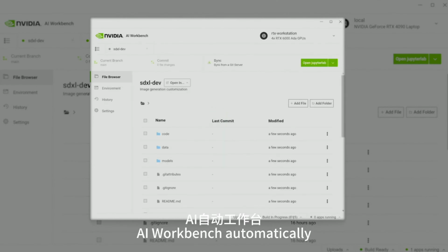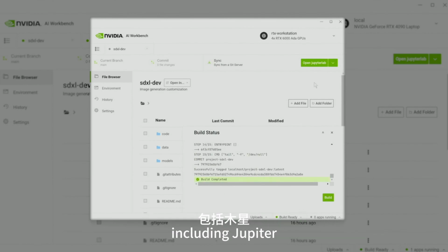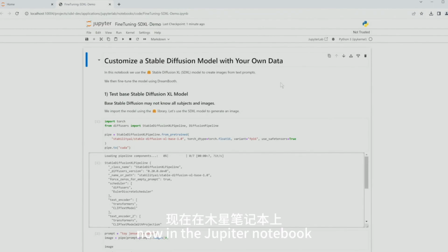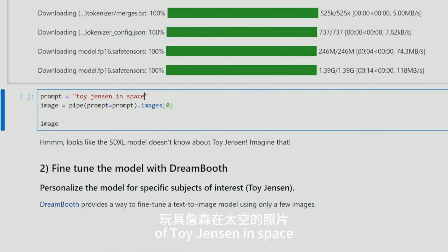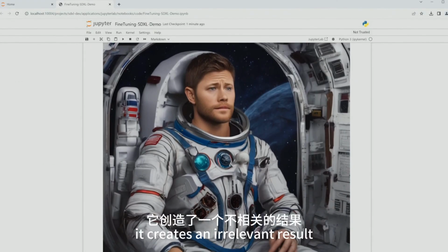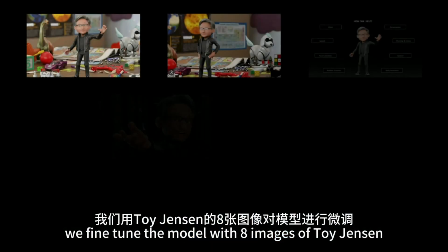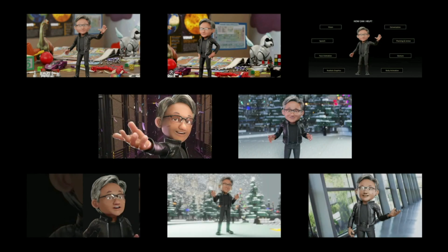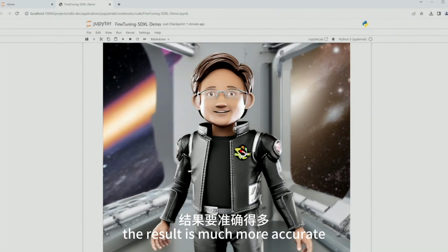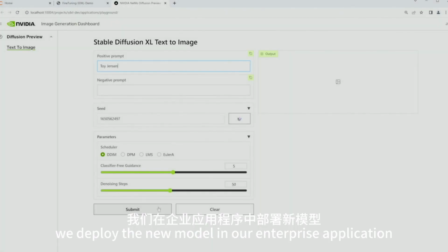AI Workbench automatically creates your project's environment, building your container with all dependencies including Jupyter. Now, in the Jupyter Notebook, we prompt our model to generate a picture of Toy Jensen in space. But because our model has never seen Toy Jensen, it creates an irrelevant result. To fix this, we fine-tune the model with 8 images of Toy Jensen, then prompt again. The result is much more accurate. Then, with AI Workbench, we deploy the new model in our enterprise application.